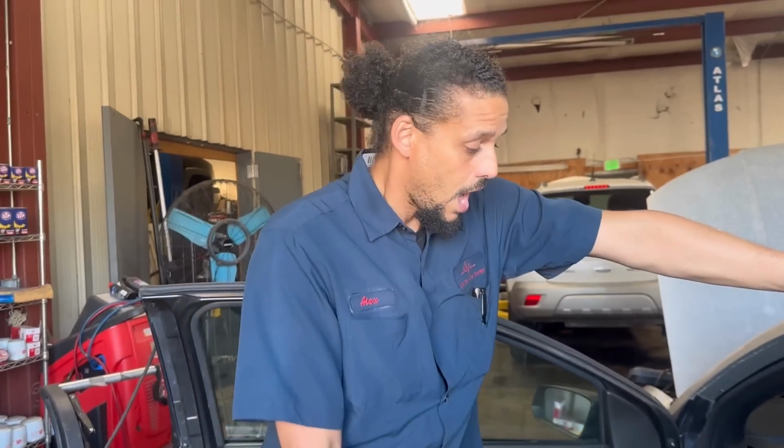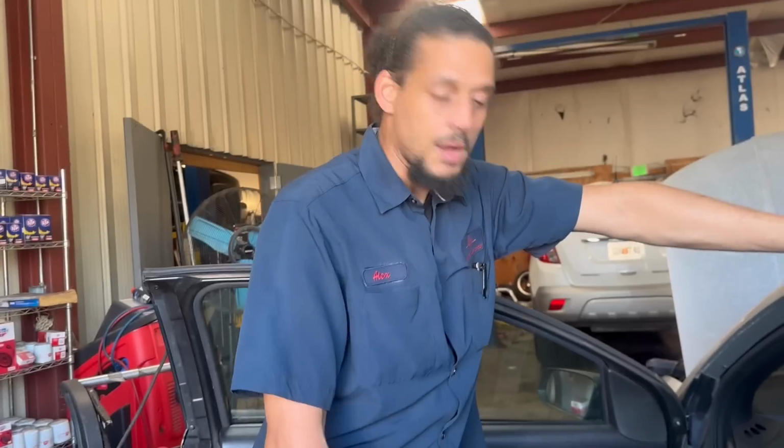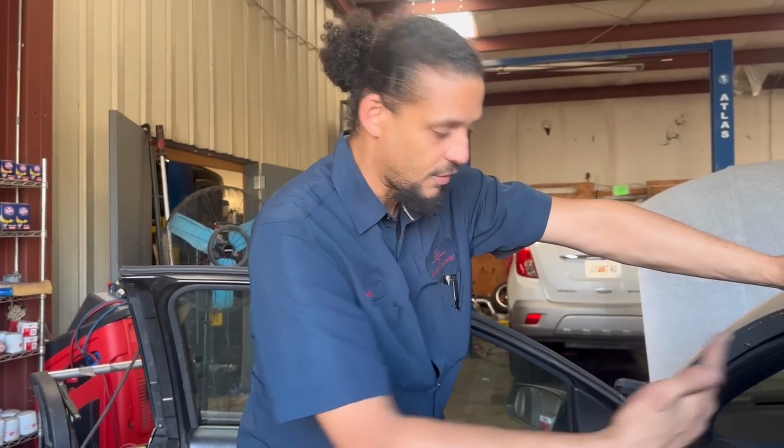Sometimes it be the alternator. I can't tell you how many times I've unplugged the alternator and the voltage drops on them. Alternator pulling voltage. And alternators have fuses too. They're big mega fuses. So you just pull all the fuses.